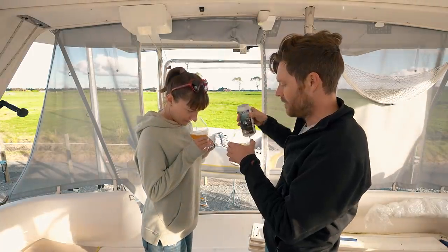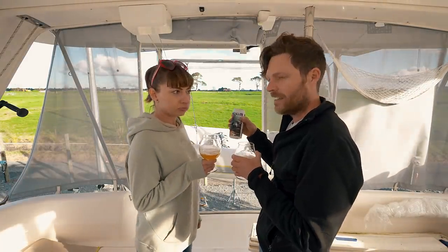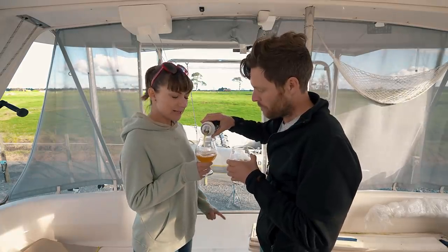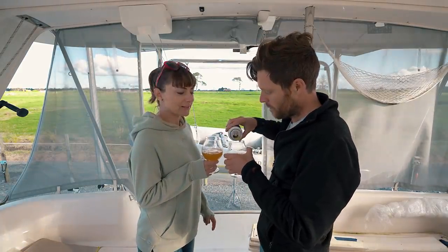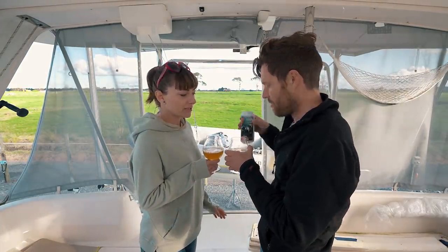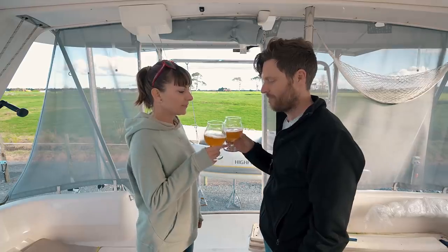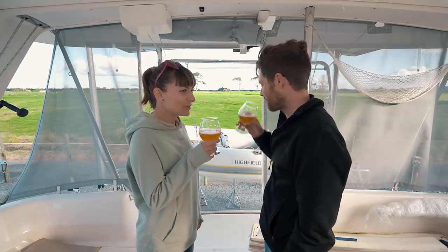And they're really big here in New Zealand. It seems like that's all I see. Barely see any stouts or anything. It's like tons of this kind of stuff. Hazy IPAs, hazy pale ales. I'm not complaining. I like it. It's just interesting, you know, beer culture, each place you go. Cheers. Cheers to progress.